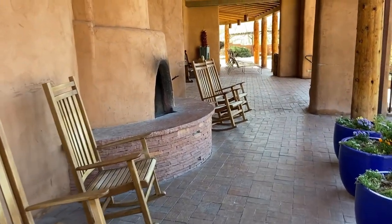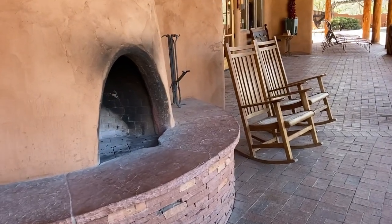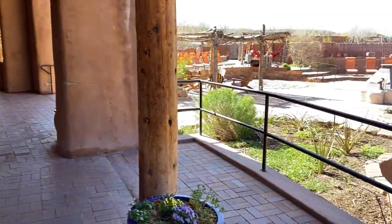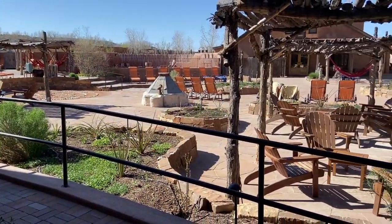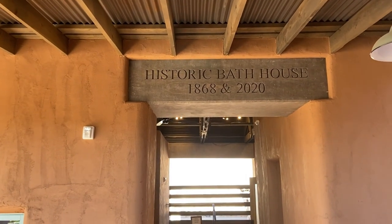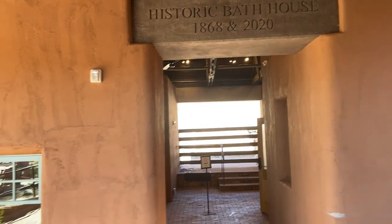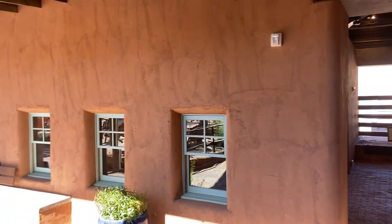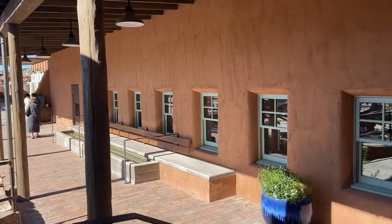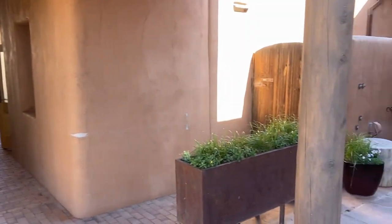Lots of spaces for just lounging and relaxing. I imagine this is amazing in the winter with a little fire overlooking this beautiful space. Here is the historic bathhouse. This was built in 1868, and this place was known as a healing spa. Even earlier than that, people would come here for healing treatments from the natural waters, the mud.